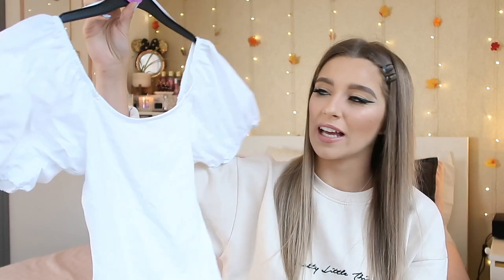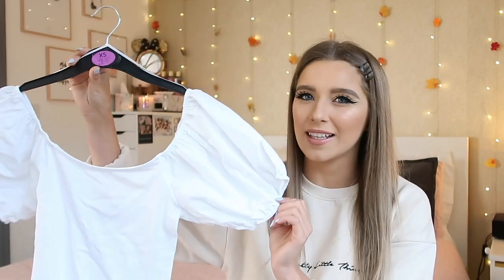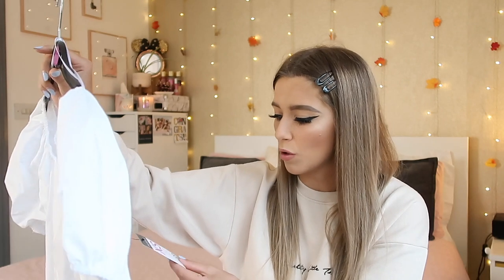This is a bodysuit again. I don't think I'd pair this with joggers because it's a bit too fancy to wear with joggers, but I just love the puffy sleeve detailing. I got this in size extra small and this was £8. £8. I just can't get over Primark prices still. The quality of the material feels really nice as well, and yeah, cannot wait to style this item, and I think it'll look lovely for an Instagram picture.